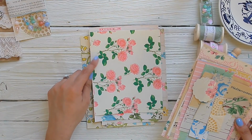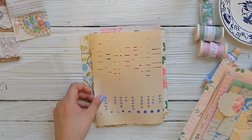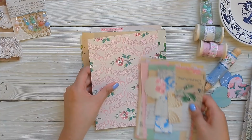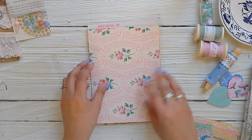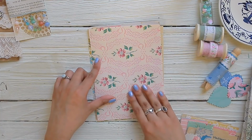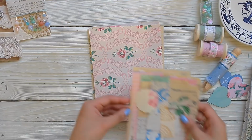This is some Italian floral paper. Here is some piano paper. Of course, always have to share some of that. This is some of my favorite vintage wallpaper. I actually used this to create a bullet journal, and lots of you ladies have been messaging me about this wallpaper, so I really hope that you guys can pick this one up.